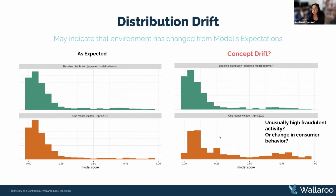Again, we do the same thing. We collect all the predictions that this model made over the month of April 2020, and we look at the distribution and compare it to the baseline. This time, what we're seeing is that these distributions, in fact, visually do not look the same. There is an uptick here of transactions that the model believes are at least moderately suspicious.